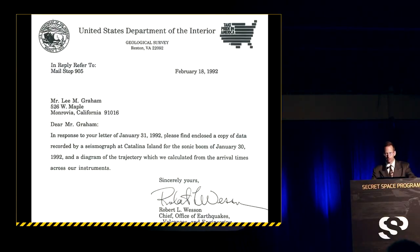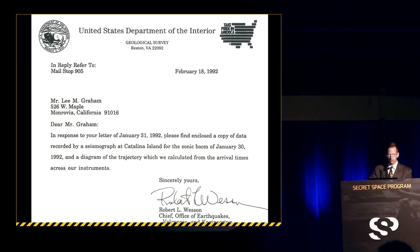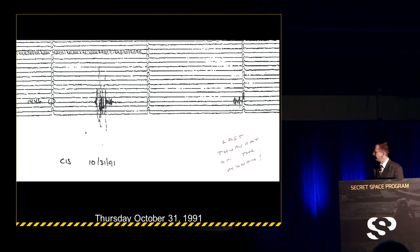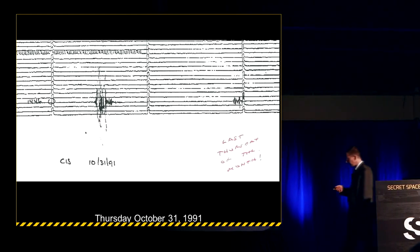This is an article, a paper that was received by Lee Graham from the United States Department of Interior. It says, Dear Mr. Graham, in response to your letter of 31/1992, please find enclosed a copy of data recorded by a seismograph at Catalina Island for the sonic boom of January 30th, 1992. So if you look at what's done here, here's what he says.